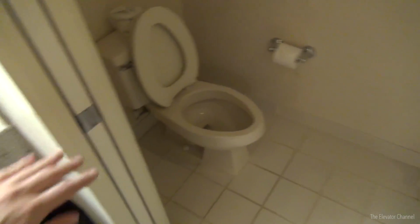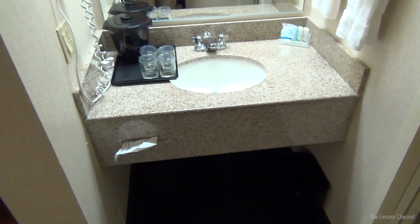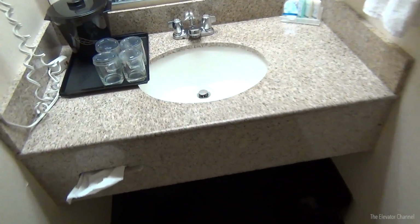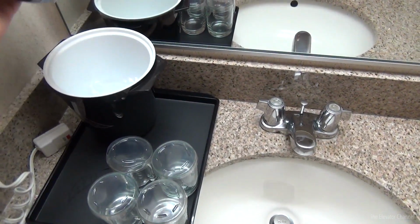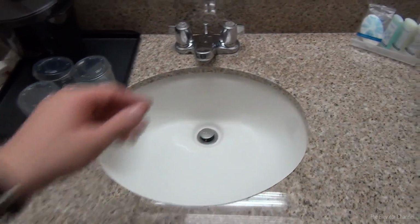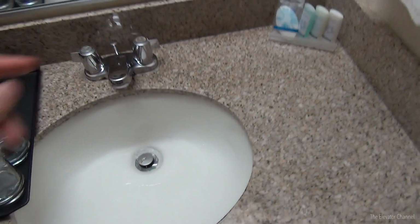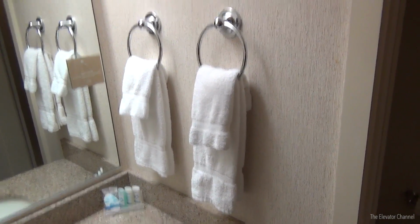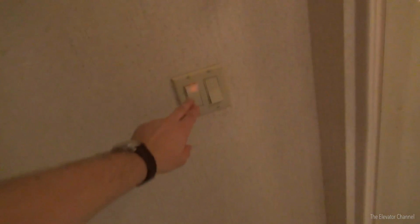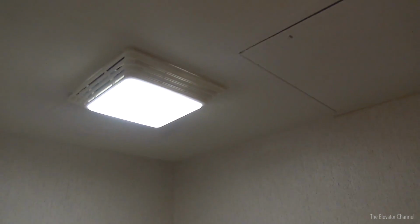And then your sink is outside of the bathroom here, which is nicely maintained. They have little lids on these things so you can tell you got clean glasses. Ice bucket. Nice plumbing. And two sets of hand towels that are really convenient to reach. And of course, we keep this theme going with the wood grain lights. So, I'll come back in here and turn on this other light, which is annoying because it's connected to the fan. But anyway, test out the shower real quick.